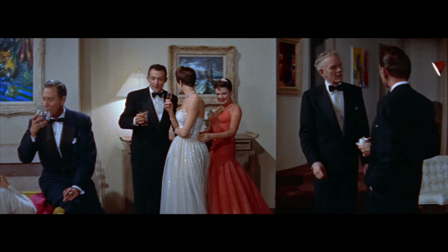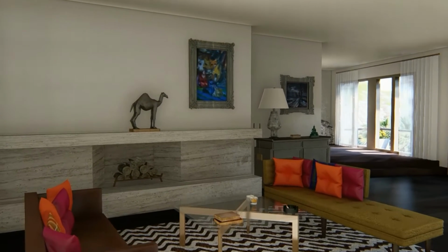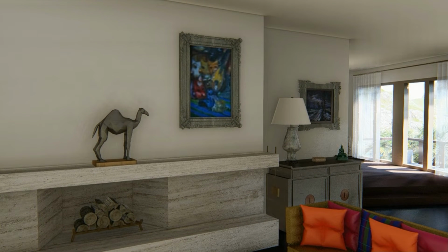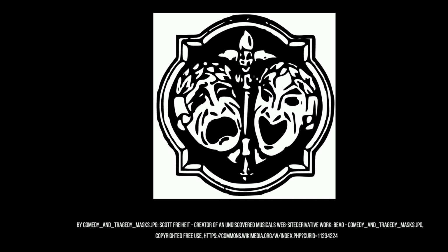It also serves a dual purpose. Not only is it a statement art piece, but it also rises to reveal the projector when they gather to watch movies. Clever. But the painting that really catches our attention, both by its coloring and its placement above the fireplace at the heart of the home, is this one. A dramatic, colorful interpretation of the classic theater masks symbolizing comedy and tragedy.